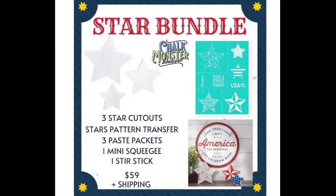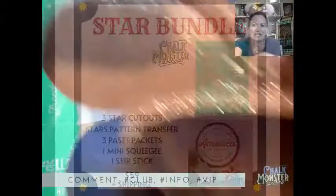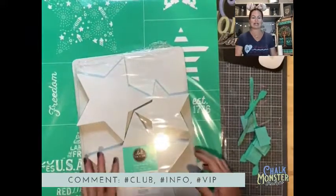Finally, here is the star bundle. This is the box that I'm doing tonight, and I'm offering this box all week long. You're gonna get the 3 star cutouts that I'm using tonight, the stars pattern transfer that I'm using tonight, 3 paste packets, a mini squeegee, and a stir stick, all for $59 plus shipping. You get this directly from me, not on my chalk site. So if you are interested in this box, just type hashtag box. All right, you guys, let's get started.